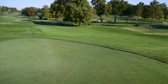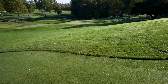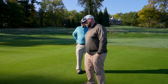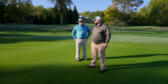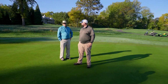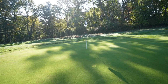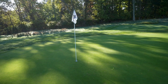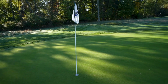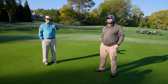I cannot believe how bad this green slopes. Oh my goodness. This quickly became a point of contention the first year, especially when you throw some pins up towards the front. But if the greens are fast, there's essentially no pin placement here. It's kind of this back left corridor where that pin is, but that's really slopey. If you're above the hole there, you're going to end up down in here.